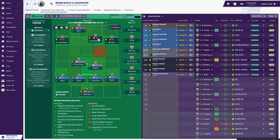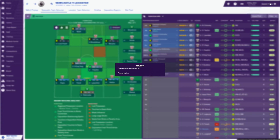But let's just get into this game. We're playing with Muto, Piazon, who has made a miraculous recovery to start on the left flank. Murphy on the right, Boodaboos as well up there. Then Kean Hayden in defensive midfield with Haps, Clark, Lascelles, Yedlin and Dubravka making up the defence.